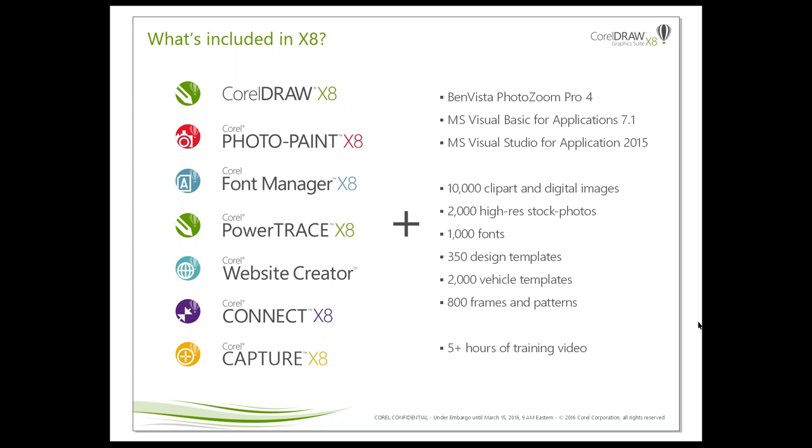Corel PHOTO-PAINT is our award-winning professional photo editing and bitmap editing application that enables you to create amazing photo edits, including non-destructive editing, directly from an application that looks and feels very similar to CorelDRAW. A brand new application in the suite is called Font Manager. I'll keep the suspense going a little bit, and I'll reveal in a moment what Font Manager actually does. The other application I just want to highlight here is PowerTRACE, our solution to convert bitmaps and low-resolution photos and logos into high-resolution vector versions of them.